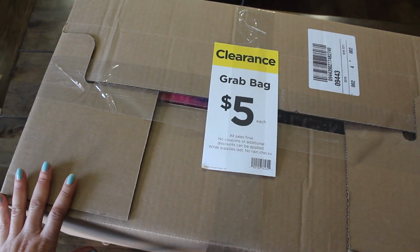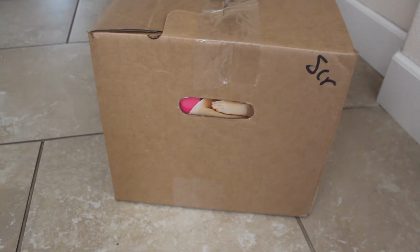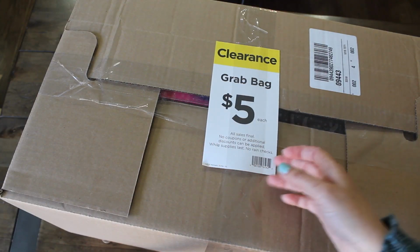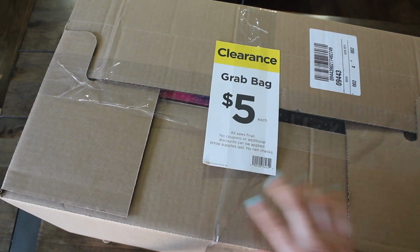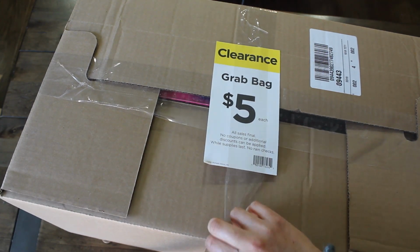Okay, so while I'm opening this box up, I'm just gonna put a couple clips here showing you what I'd seen at the side of this box. I was hoping that I would get something that would be great to put in my daughter Emmy's goodie bags for her birthday. We are doing a drive-through type birthday, so I wanted them to be able to do something via Zoom, have an activity. And when I saw these on the side, they looked like they had activity boxes. This was the box I got.